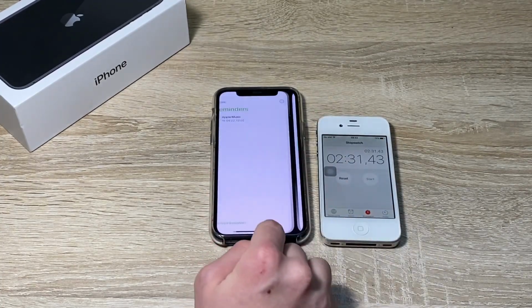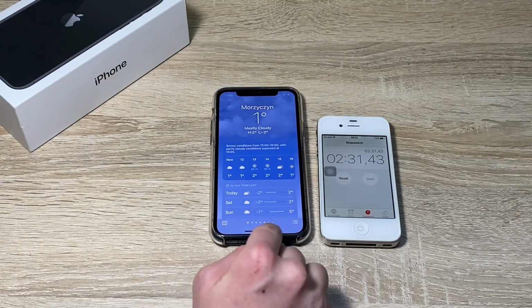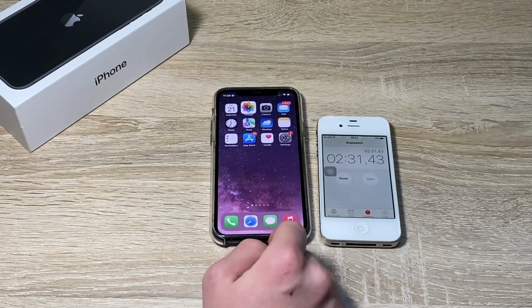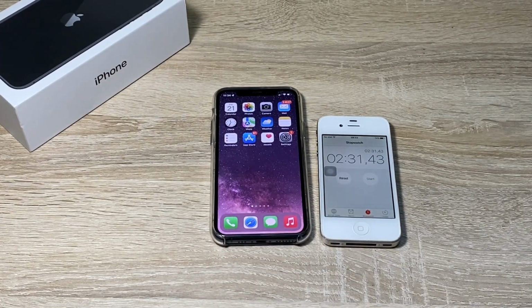4 gigabytes of RAM is really enough in 2020. And yeah, that's it. Let's move on to the iPhone 6.